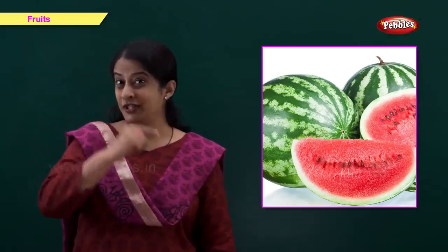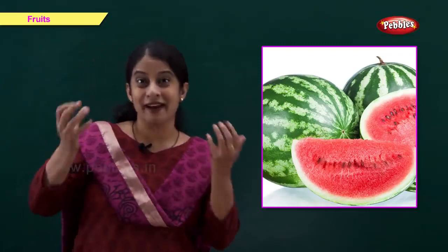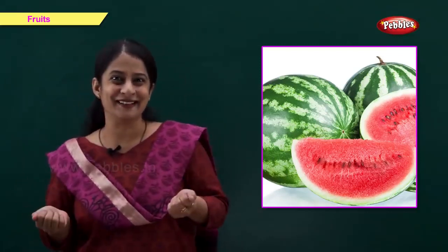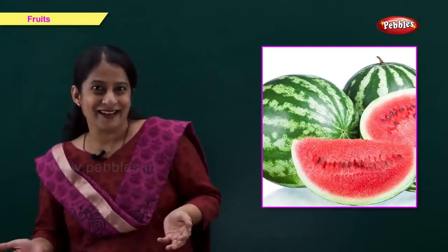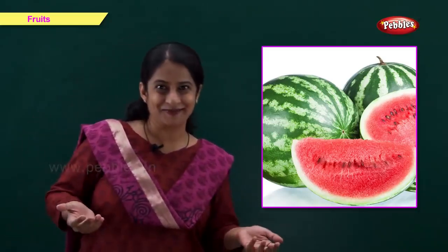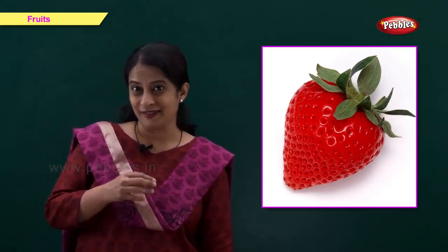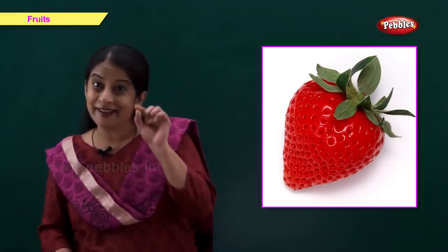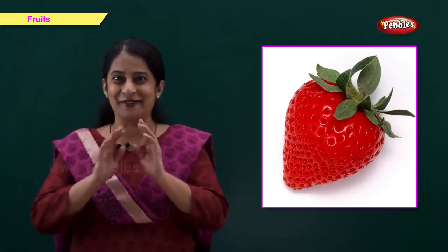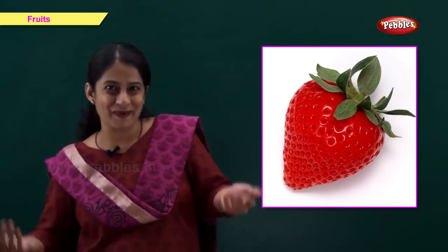Okay. Now, which fruit is this? It's green from outside and red from inside. Come on, tell me fast. Right, a watermelon. Which fruit is this? It's small and red in color with tiny yellow dots. Come on, tell me fast. Right, strawberry.